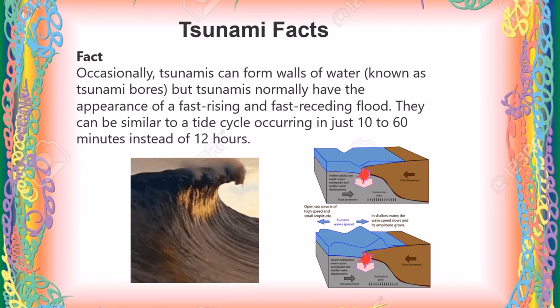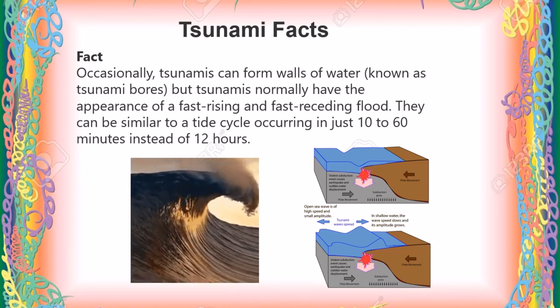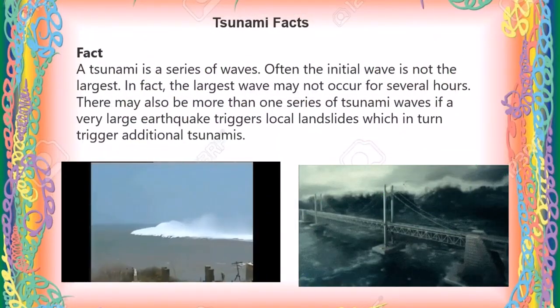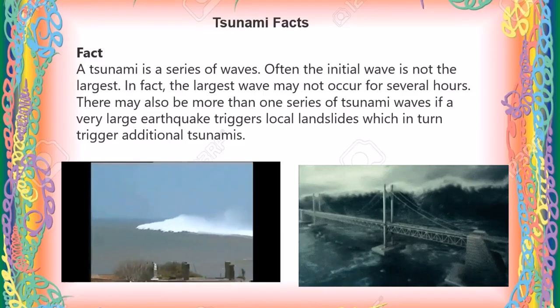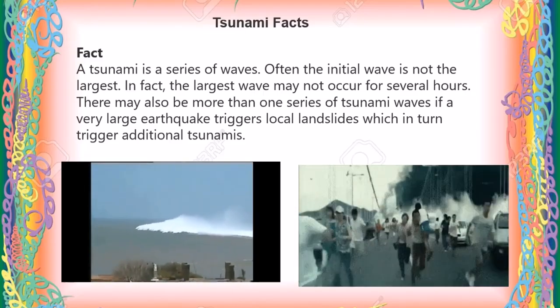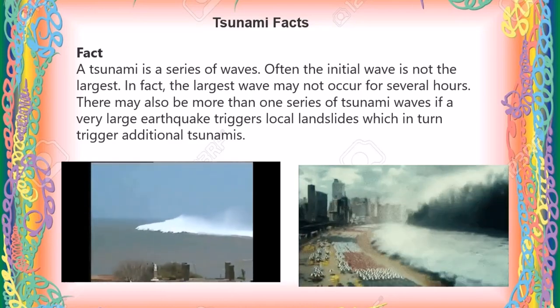Another fact for tsunami: a tsunami is a series of waves. Often the initial wave is not the largest. In fact, the largest wave may not occur for several hours. There may also be more than one series of tsunami waves if a very large earthquake triggers local landslides, which in turn trigger additional tsunamis.